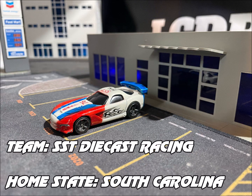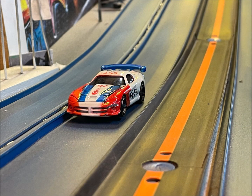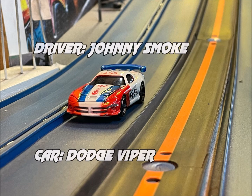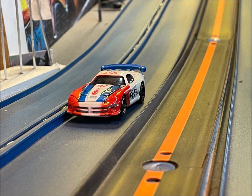Our first team is SST Diecast Racing. They're another team local to the Lowcountry here in South Carolina. They brought with them this sinister looking Dodge Viper driven by Johnny Smoke.